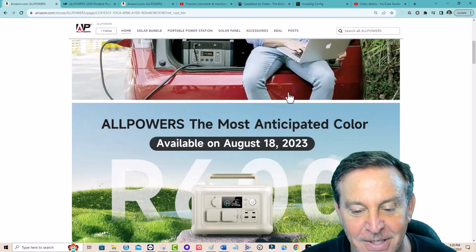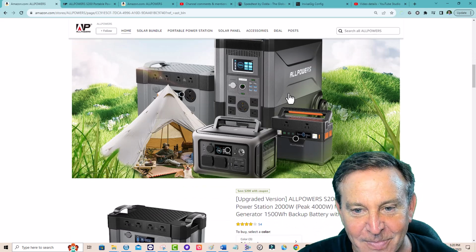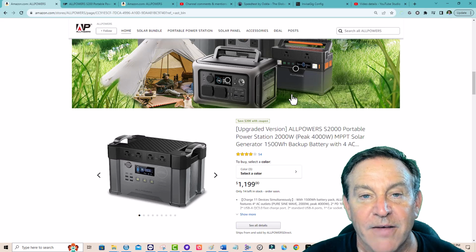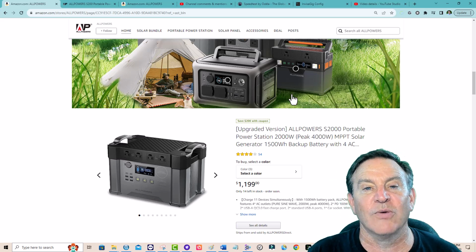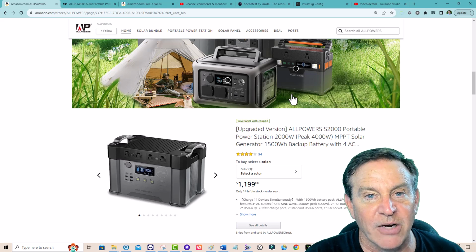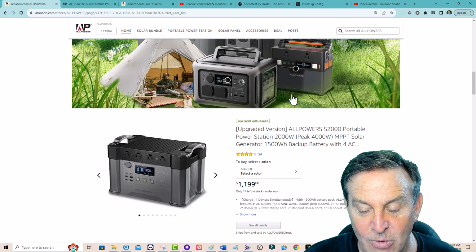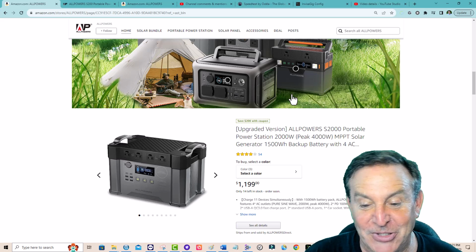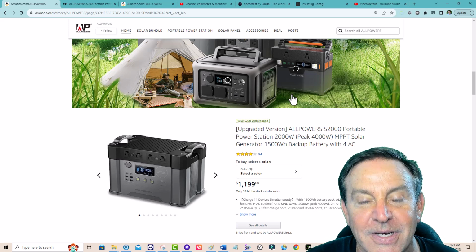That is cool. The R600 I've looked at in a different color. In fact, there it is. And here, I'm going to show you how you can look at any of these just really simply. First question is power, wattage. 2,000 watts. Wow, I could run my chop saw. I could run my generator. And how long can I do it for? That's the watt hours. Well, even if I was consuming 1,000 watts continuously, like running my generator, I could do that for 1.5 hours.